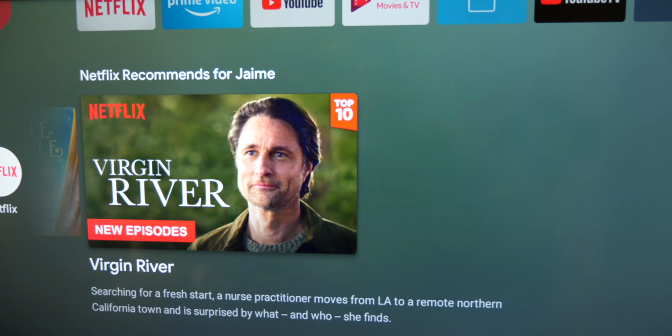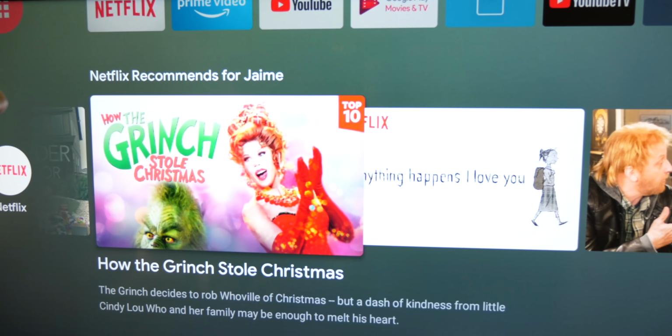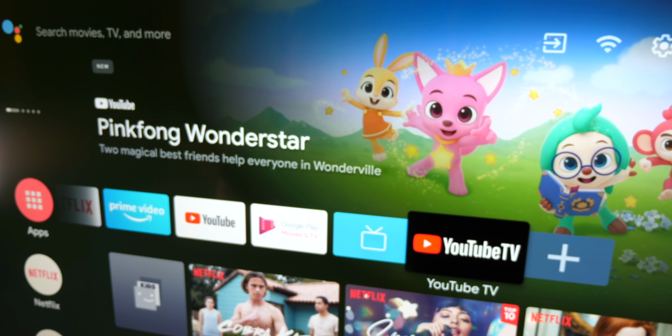And the stacks will recommend content for you to watch, though I can't say it necessarily tailors to what I normally watch. Though if you install any of the services in the Play Store, these will be stacked at the top. And again, since this is a smart display, you also get the Google Assistant built in, which is an easy toggle from the remote control.